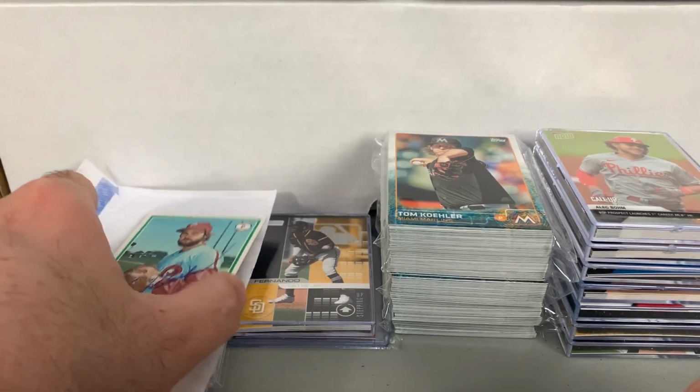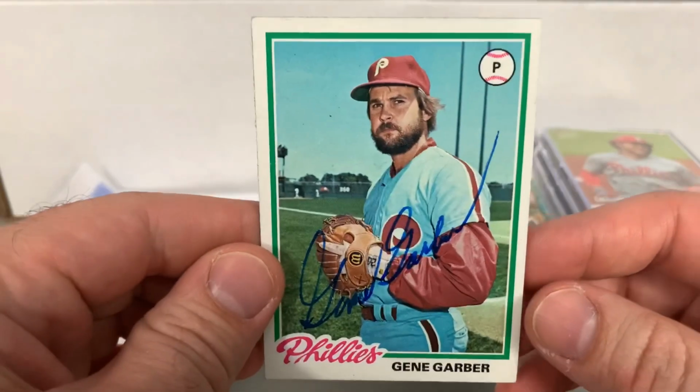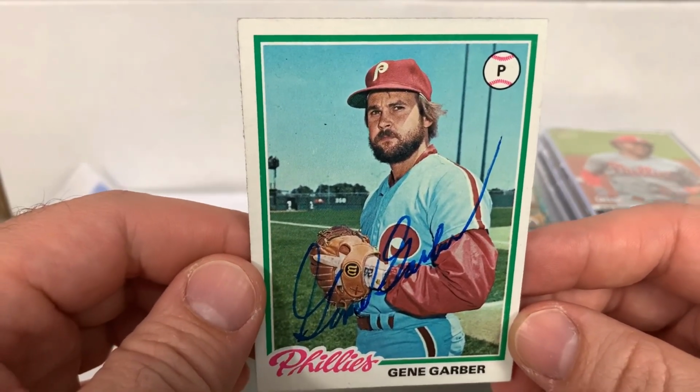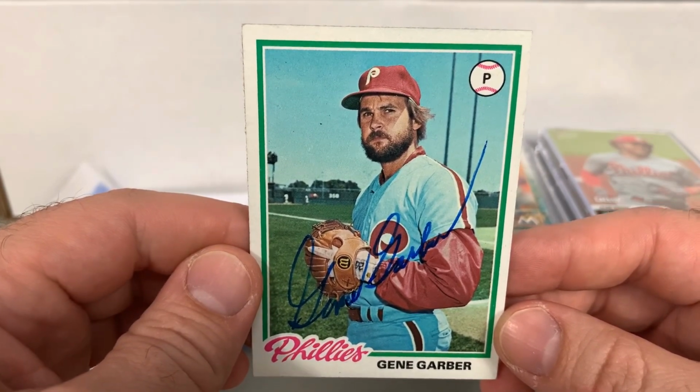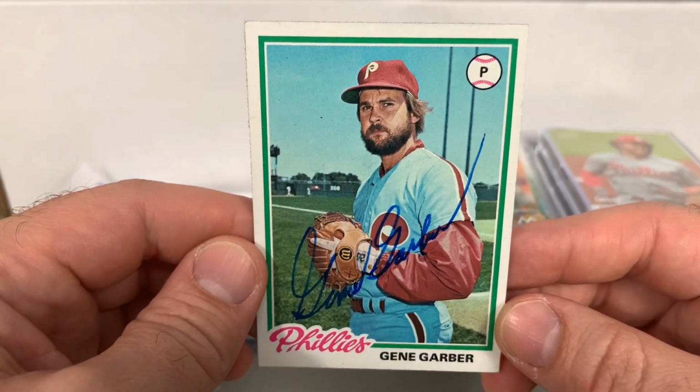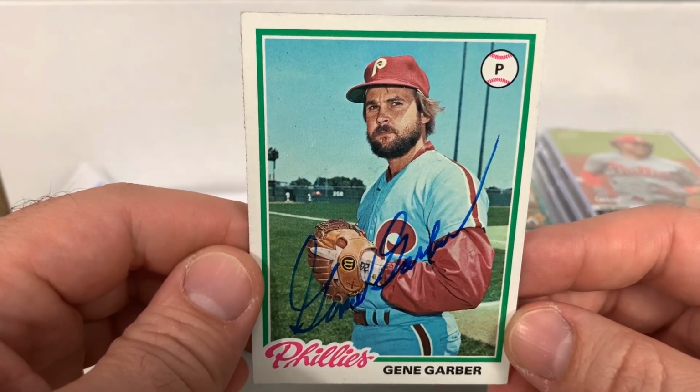First up, got an autograph here, and this was sent to me by Michael Ivy, big supporter of the channel, been watching for a while, and I definitely appreciate Michael sending this my way. It's a Gene Garber auto. Did not have one of these in the collection, so absolutely appreciate it.